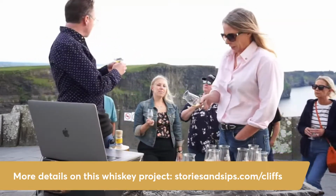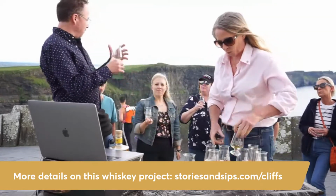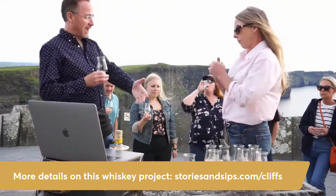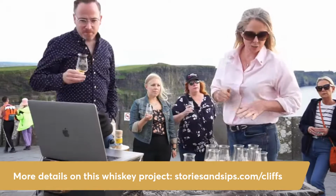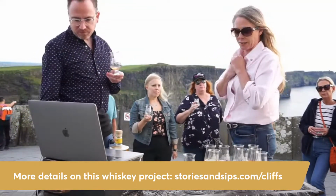Isn't it amazing now, you get to see all three different styles, grain, malt and pot. Now we've moved on to that second style, and how different it is from the first, the different notes coming through from that base spirit and the wood and the wine. We didn't get any buttery notes from the Palo Cortado with the grain at all, but from the malt, it's really pronounced.